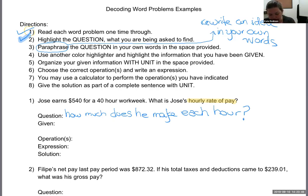Okay, so let's go looking through this problem. The next thing we're going to do is highlight our given information. And I'm going to use a different color for that. So I don't know, let's use green. So what information do we know? What have we been given so far? We've been given how much money he makes for a 40-hour work week. We know he makes $540 for a 40-hour work week. So I'll highlight that in green, and then I'm just going to take notes of it down here.